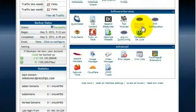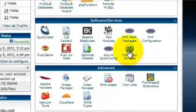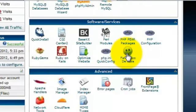So scroll down to the bottom, and then under Software Services, we're looking for Fantastico Deluxe. That will install WordPress for us. Now, there's other solutions for installing WordPress. HostGator has Quick Install also, which is a very simple process, but we use Fantastico for one main reason. Fantastico lets you choose your administrator username. Quick Install just gives you admin, which is what millions of other folks have.